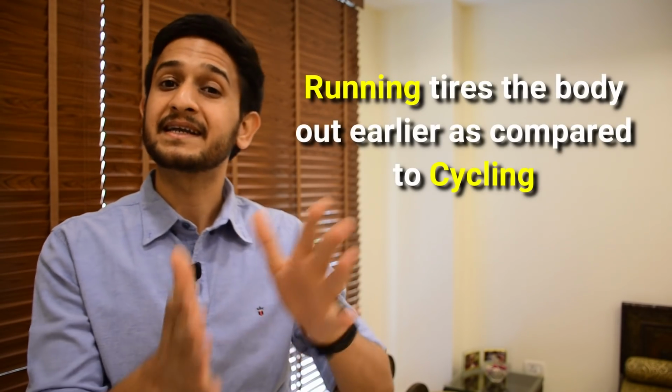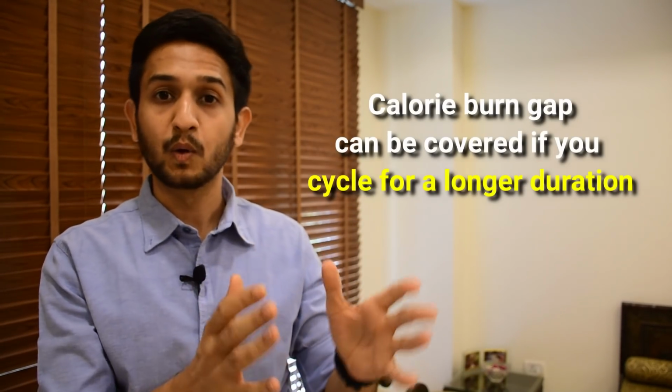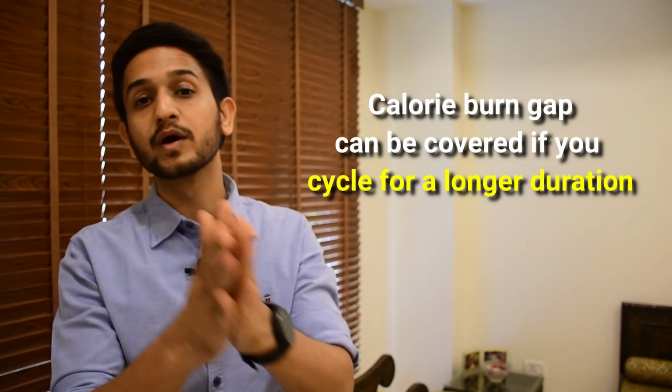But since running is an intense form of exercise, it tires the body out earlier as compared to cycling. Hence, the calorie burn gap can be covered or closed if you cycle for a longer duration.